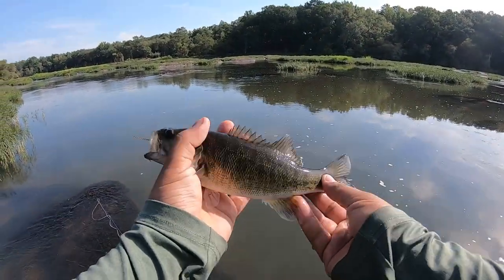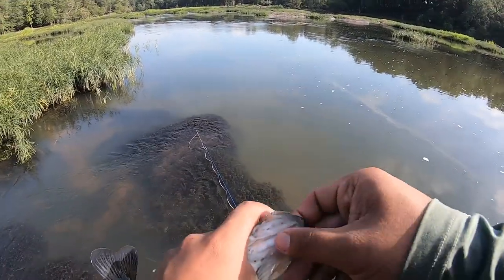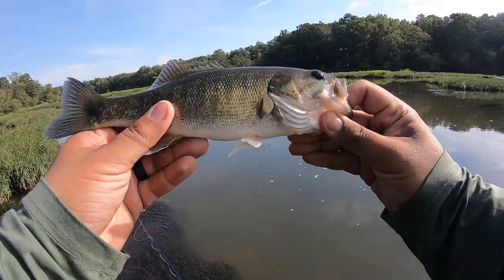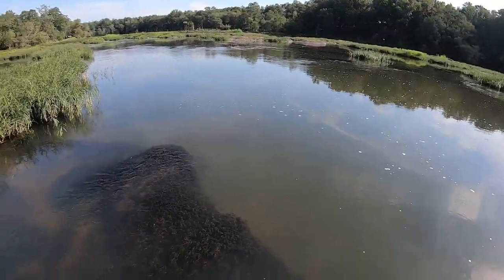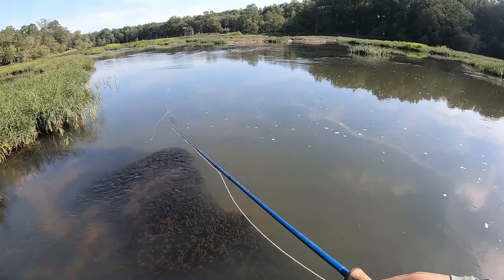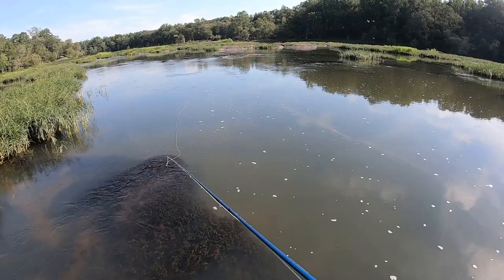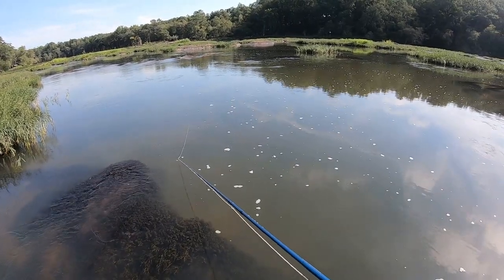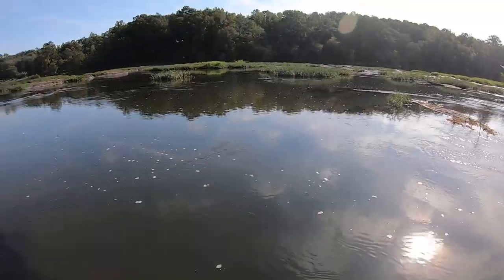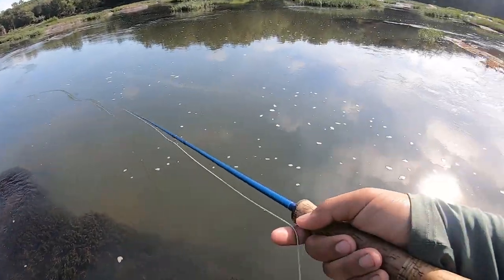About the same size we were catching yesterday. I don't have my phone or anything on me. Nice little shoal bass. Of course, the everyday angler forgot his bump board in the truck, so I guess I'll just have to come down here again. Good little first fish of the day, though. I'm gonna make one more cast, then Collin's fishing, and we're taking turns moving the canoe down.